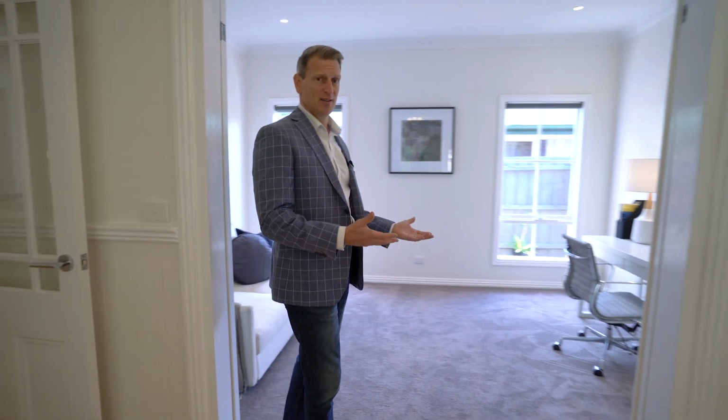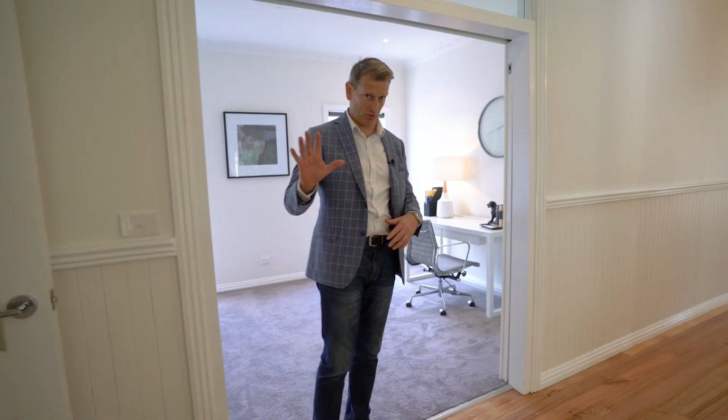So the renovation is stylish and the presentation flawless. This beautiful lounge room, and then across from it is this fantastic study. So not only is there five bedrooms, but there's a study as well.